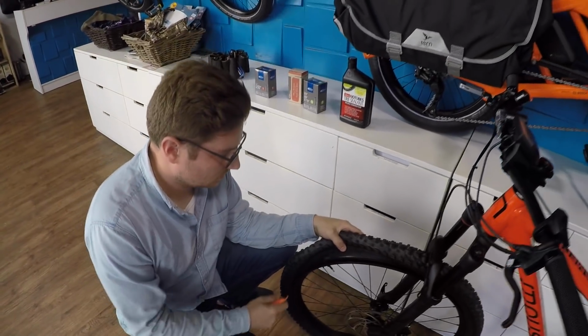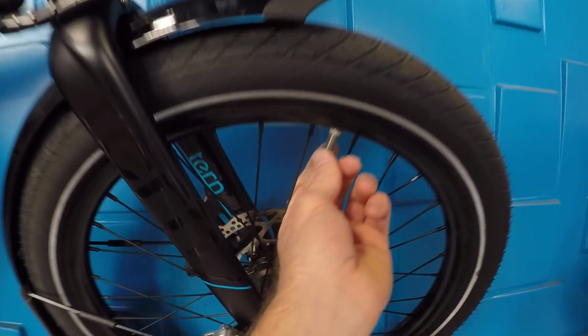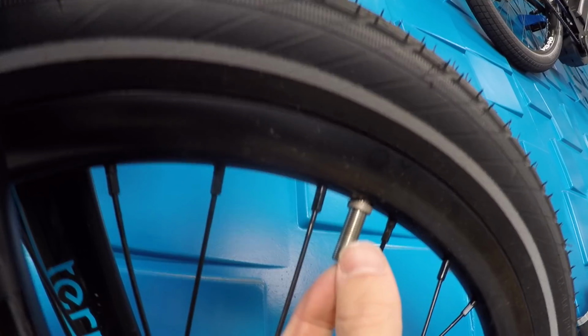What's the difference? You mentioned Presta. Schrader is the other really common one in the United States, and it's not as common around here, but there's also Dunlop, which seems to be a European one. So why Schrader versus Presta? Presta is generally a little bit better for high pressure. Schrader is a little bit simpler, more common. Is this it? Yeah, this is a Schrader valve. This is more than likely a Schwalbe tube as well. You can generally tell with these metal valve stems. Nothing unscrews. This is what you have on your car, or probably the bike you grew up with if you're in your 30s like me.